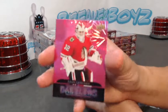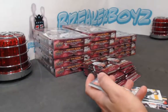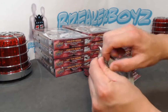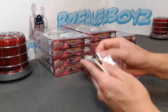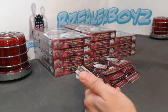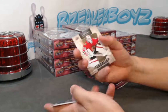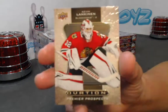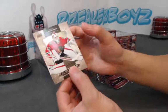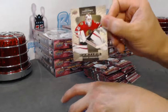The Dazzlers. Oh, it's a pink variation of Kevin Lankinen, Blackhawks goalie. The rarer pink variation. Oh, looks like we have one of these Ovation. Oh, guess who it is? Kevin Lankinen, Ovation. These are cool textured cards. Premier Prospects Lankinen rookie.